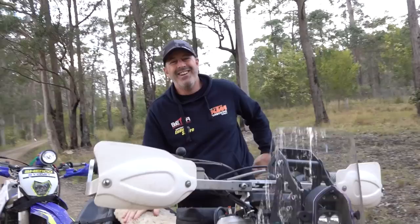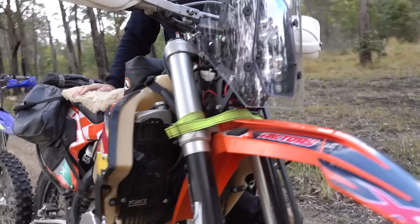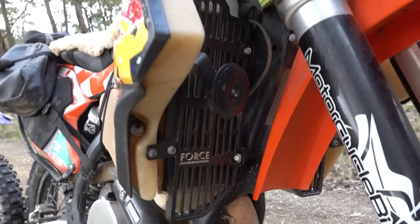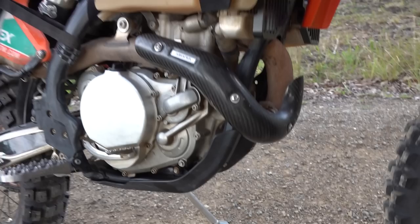We'll take them there. Oh, I'm seeing some more stuff, mate. You don't know your bike, mate. Have a look at this. What else have I got? Look at the radiator guards. Oh, yeah. Okay. Dave's got these lovely Force radiator guards. Yeah. Everyone needs a carbon pipe guard as well. I was going to say, you didn't talk about the carbon pipe guard. I think those are all just the fancy bits.